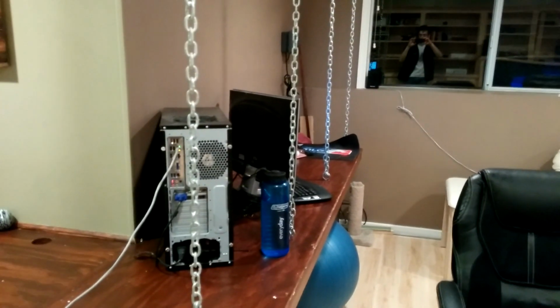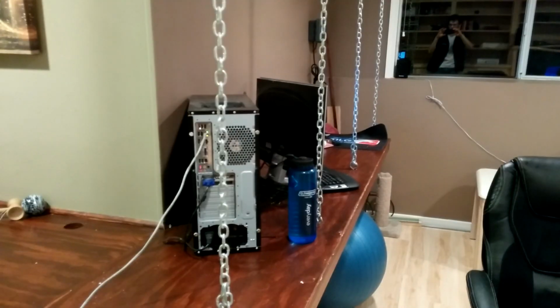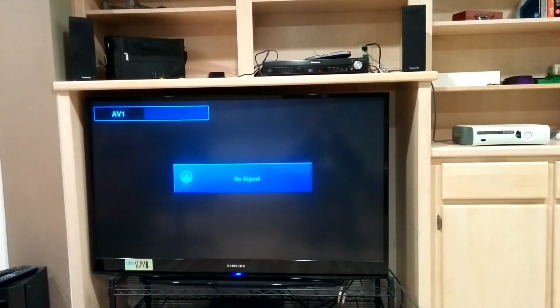Right here we've got a computer. This is my dad's computer that he uses very infrequently for bills and stuff. Mostly we just use it to connect HDMI to the big screen TV over here and to watch movies, television, that sort of thing. This is the TV. It's nice and almost never used. I just don't find the need to use it.